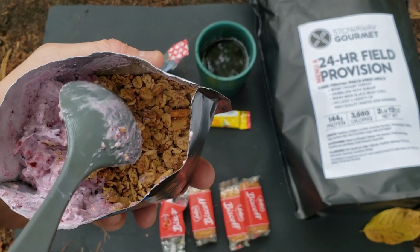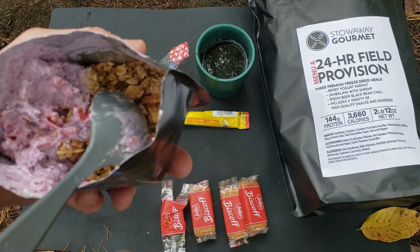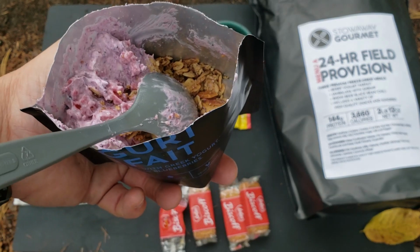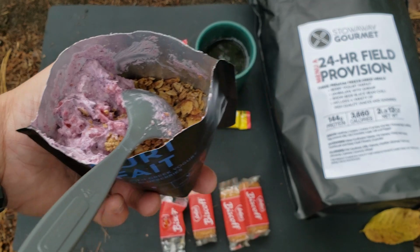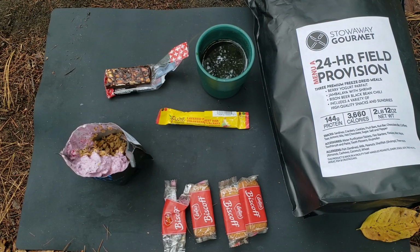Then the flavor of the yogurt, the strawberries, blueberries, all coming through. Mix it up and you have that yogurt creaminess with the crunch of the granola. This is top notch. This is one of the better breakfasts I've had out of a pouch. So far has been an excellent breakfast. I'm really excited to see what lunch and dinner holds.